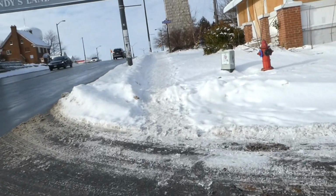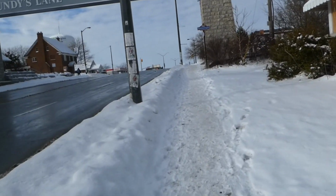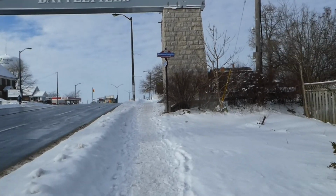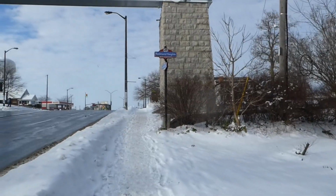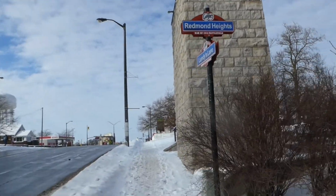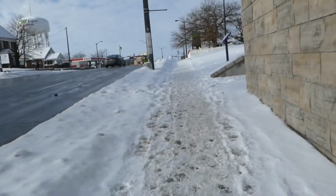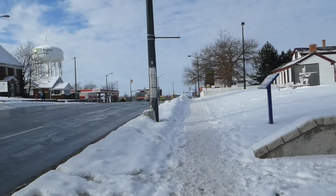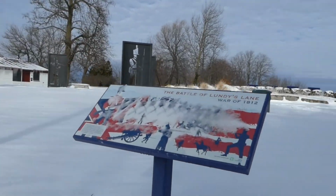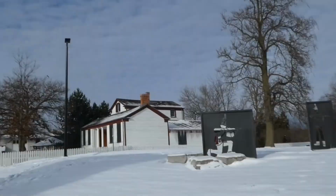They have their own unique street signs here. That's the case with almost every city. Look at this, War of 1812 battlefield, and those signs. So now we are coming up to whatever street that is that we were just driving on. This is the little park here. Again, look how thick the snow is.